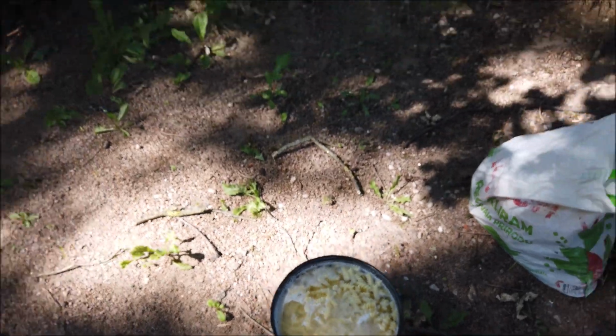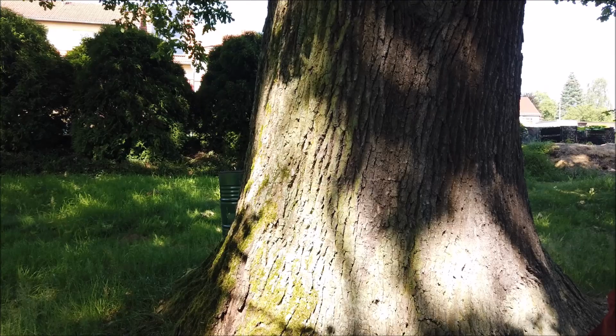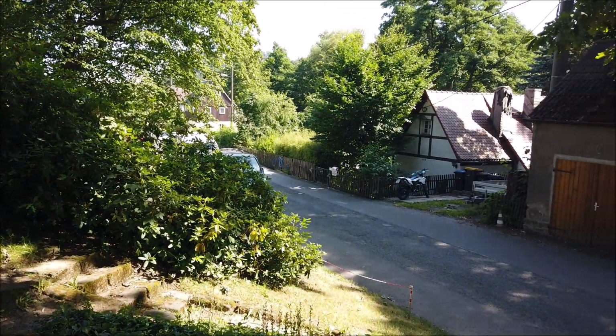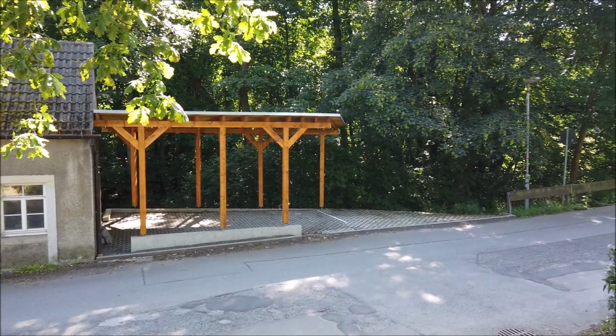Cooking some pasta and then eating in this beautiful tree on this nice bench, having a lovely view over this street. Amazing, isn't it?